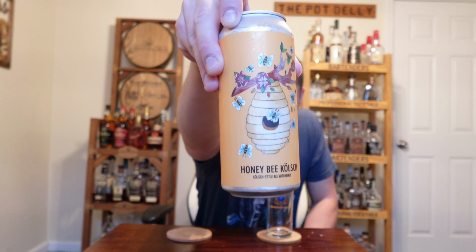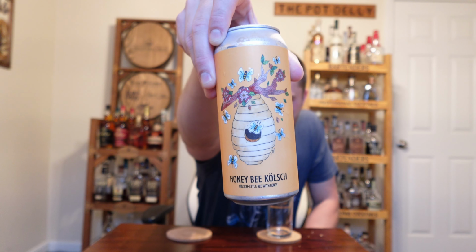Today, we're reviewing a beer by Ebenezer Brewing Company. This is their Honeybee Kolsch. So I did actually just visit Bumpy Road Brews in New Hampshire, and we stopped by the Packy, and I grabbed a bunch of single cans. This is one of them.